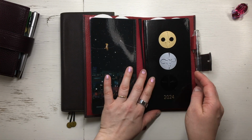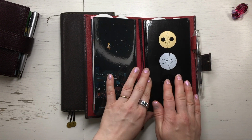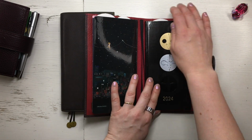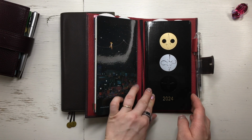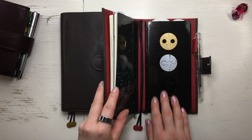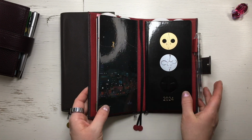And then this I don't use, sometimes I use it daily, but not always, but it's in the same cover, so that's why I'm talking about it now. So this is my daily tarot journal. I do my daily tarot in the weekly pages.